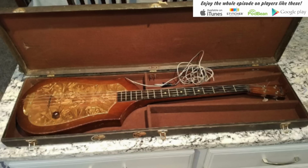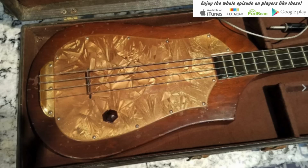Yeah, this ad was sent to us by the Inboxer. And this is an AudioVox Model 736 electric bass guitar, which was the world's first electric bass guitar ever manufactured. This is an ad from eBay.